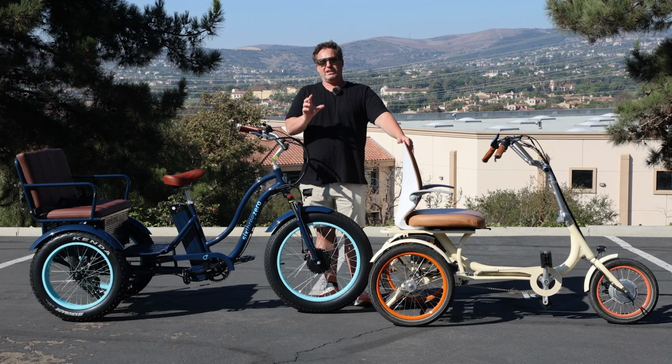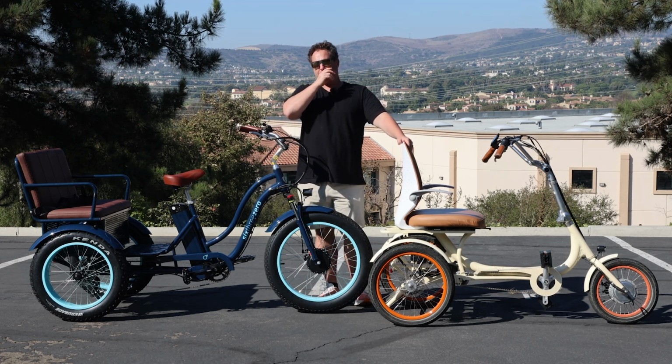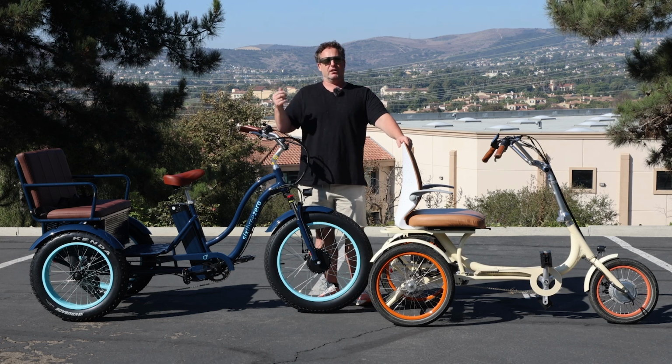So anything that's in the standard e-trike range, if it has standard tires and it's over $2,000, you want to look really hard at those specs and see, why is it a little bit more? Is it unique? Is it different? Something to that effect. If it's something with fat tires and a very large motor and it's over $2,000, I would say that's in the realm.